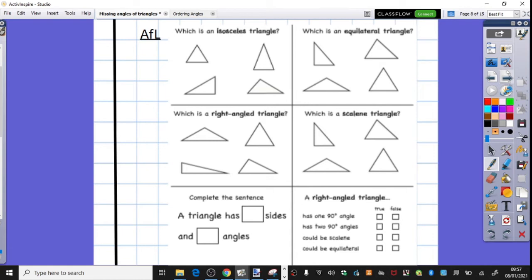So, I'd like you to pause the screen now. We're going to do a quick recap. This is previous learning from Year 4 about types of triangles. So I'd like you to see if you can identify, first of all, which of the triangles is an isosceles triangle, which is an equilateral, which is a right angle, which is a scalene. Thinking about how many sides and angles a triangle has, and then some true and false statements about right angles. So if you pause the video there.